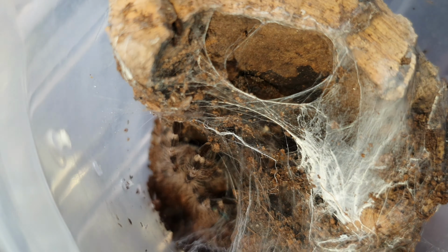Can you see? Nope. She's down there, look. See the colours? They just blend in so well, don't they? Can't see it. See it? From the same sack. Yeah, I can see the size difference now. So I reckon that's a female. So let's give her a little tiny one.